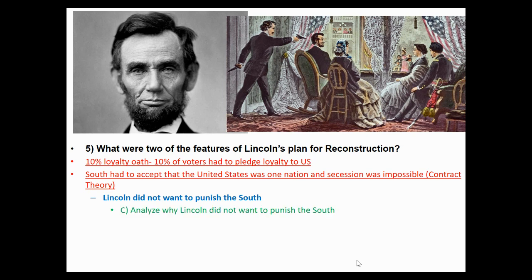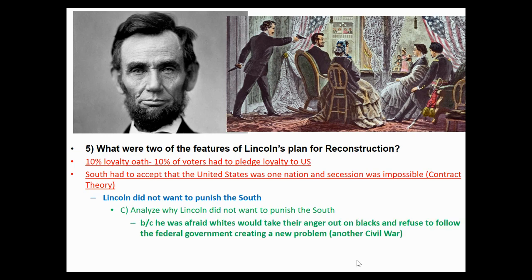Lincoln did not. Now think, why did Lincoln not want to punish the South after the Civil War? He was the president during the Civil War and saw firsthand the kind of destruction and devastation wrought by the Civil War because the South caused the Civil War in wanting to protect slaves. And the reason why is he was afraid, and he knew he was right, that whites would take their anger out on newly freed blacks, right? And whites would refuse to follow the federal government, right? Which would create a new problem, which would lead to a new civil war.